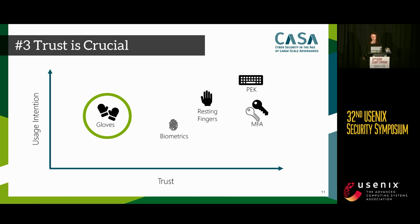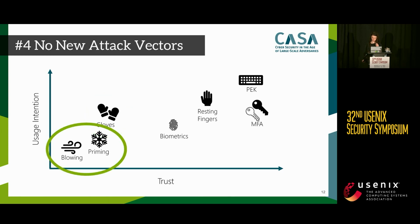And if we have to use a mechanism to have a little bit more security, it shouldn't introduce any new attack vectors. As I said, in the biometric context, people had privacy concerns. And here, these two strategies from the literature were really interesting. One was blowing at the interface like you would when you're eating something hot. And the other one was priming your hands. So you touch a cold surface that is kind of next to the interface. Your hands are going to be cold, hopefully, and then you're not going to leave any heat traces. This was something for participants that was so off the daily routines, and they didn't consider it in connection with interaction at all, that they found it strange. And you see there was a low trust in this situation and also low usage intention.